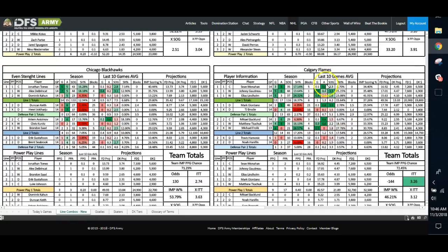When I look at Calgary, I look at a lot of concentration up here on the top line. Giordano's in a great spot. A little bit of concentration on the second line. So again, 7,000s or 5,000s. Which one do you want? Depends on what kind of salary relief you need. 3.26, not bad. Both lines are producing with an overlap in Giordano. Giordano at 5,900 would be up. He might take me off of Letang at 6,200 to save the $300. But both are fine. Both are in good spots.